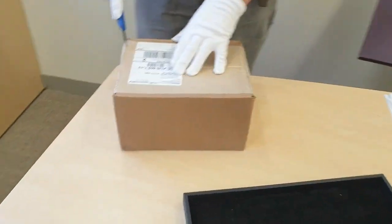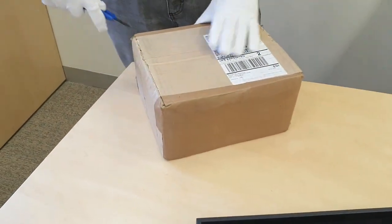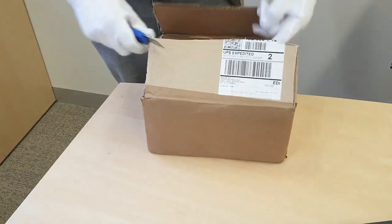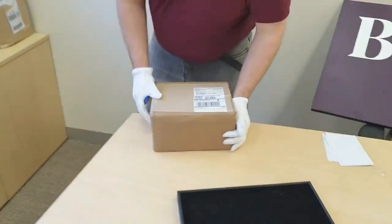That looked like it was heavy. Yeah, it is actually. It'll be a monster box of some kind. Yeah, I think I know what this is too, judging by the shape of the box. If I see yellow... No! Can't show it. Come on, man!